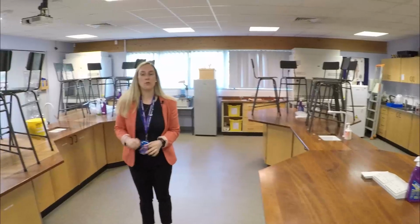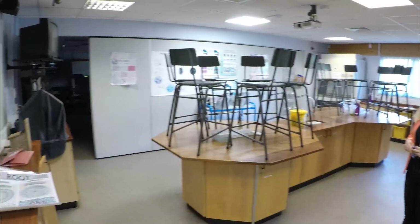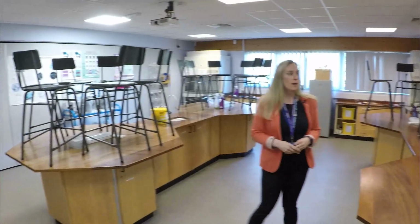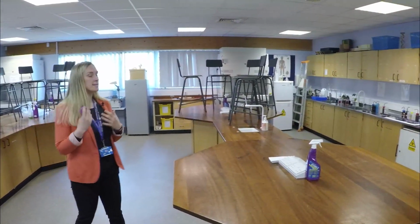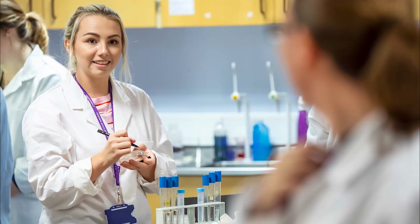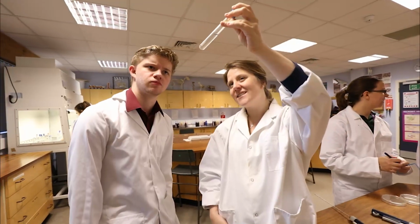So this is one of the 3 labs that we've got, so we do spend quite a bit of time here, and if we need to we can open it up into a bigger space as well. So we do all sorts of things from bacteriology, urinalysis, fecal analysis, blood analysis, ELISA testing, PCR and electrophoresis are some of the few things that we do as part of that module.